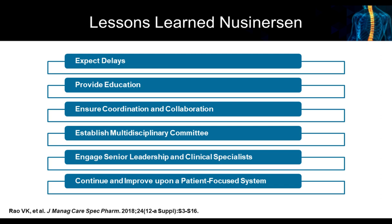That only works if you have an engaged senior leadership and real engagement with your clinical specialists. So if the neurologists within your system aren't bought into the process of this collaboration, it's very hard to pull these groups together. The whole idea of this is that we want to continue and improve upon what we already consider to be a very patient-focused system.